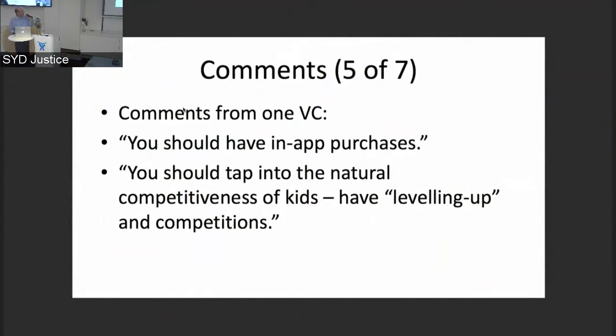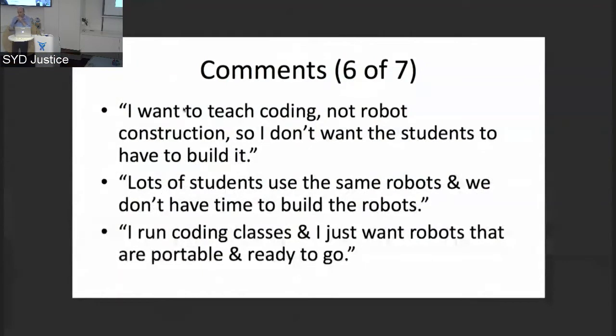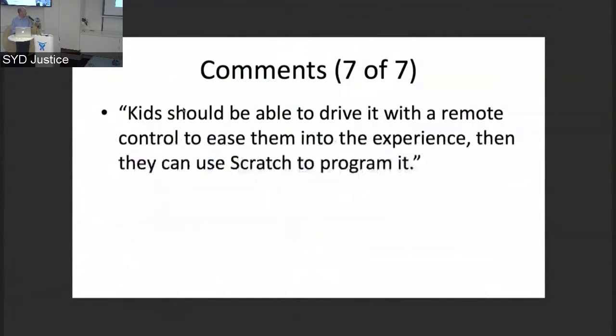I want to teach coding, not robot construction. This was from somebody who wanted to teach coding. They didn't want to have to do the build of the robot before they could start using it. Lots of students use the same robots and we don't have time to build the robots. I run coding classes and I just want robots that are portable and ready to go. That comment actually came from Nicola from Code Rangers, who has some robots in her courses. Kids should be able to drive it with a remote control and then they can use Scratch to program it. So that's just some of the things that I've heard people say.